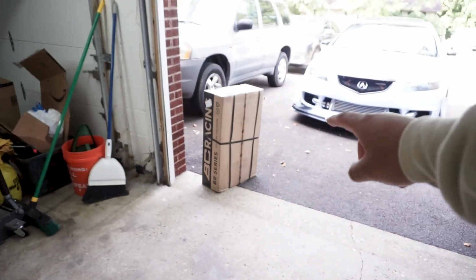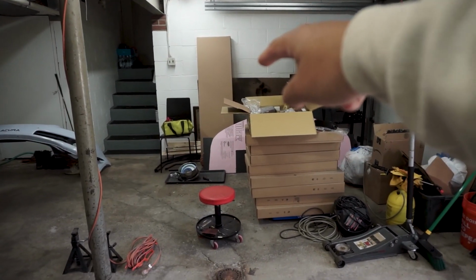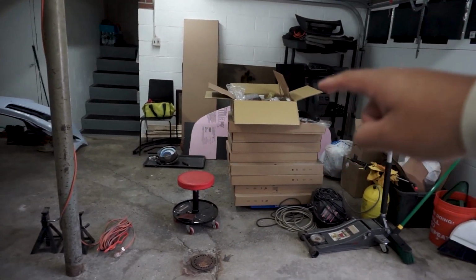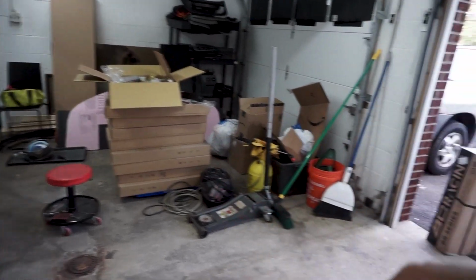That's gonna be added to my pile of car parts behind that big box over there, with all my stuff for E85, because I will be swapping all that stuff over this winter. So I'm gonna pull this box in and then I'm gonna head out.